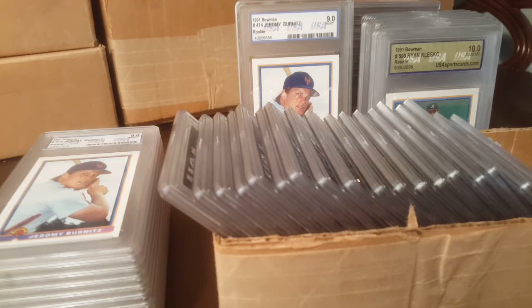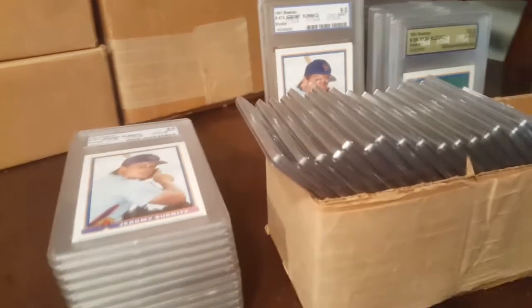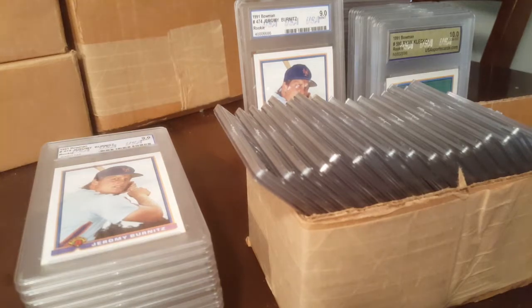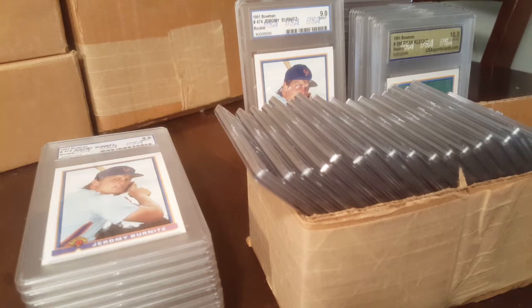So 800 graded cards, and none of them are the most amazing cards in the world, but the Ripkens are cool. Even the McGuires are cool. Got a few Pudge Rodriguez rookies, but oh well. What are you gonna do? Put them on eBay in a quantity auction, real cheap, and we'll see how they go.